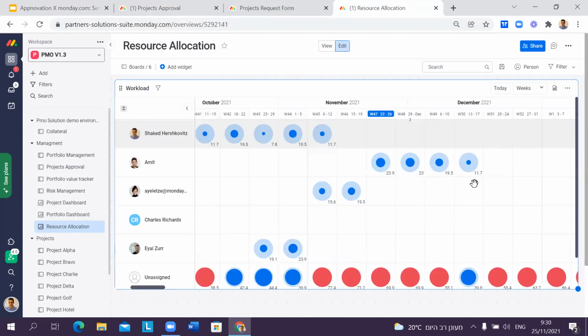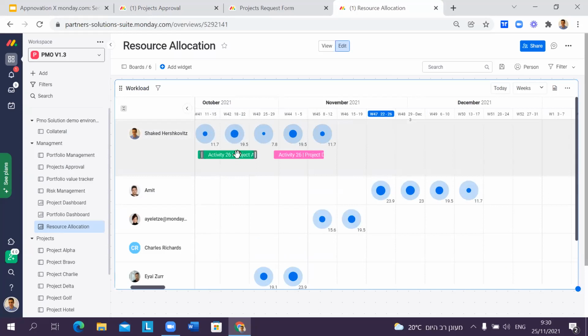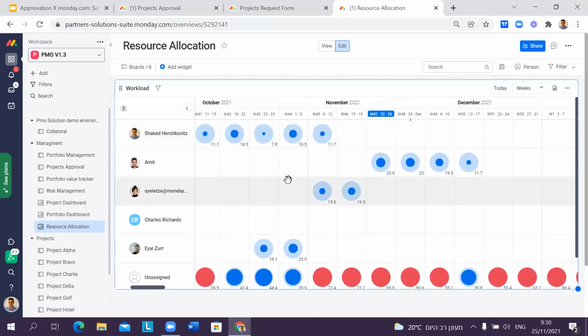This is called the Workload Widget. This widget basically allows me to know who's doing what in the week of, let's say, the 42nd week of this year. Shaked was working on a specific task. That's activity 26. I can drill down. I would say that one of the cruise companies in the US is using it to staff their contact center.